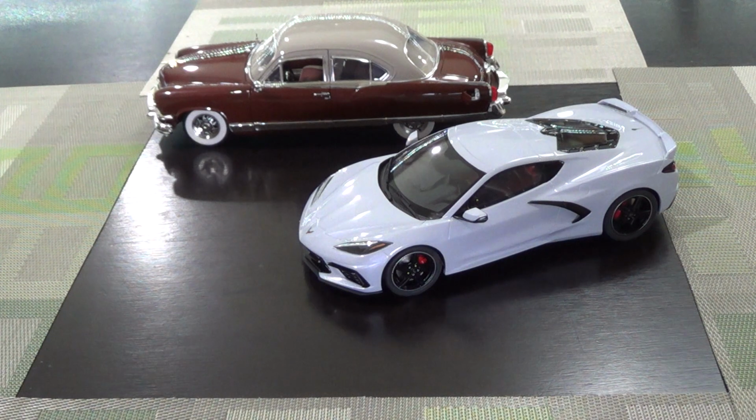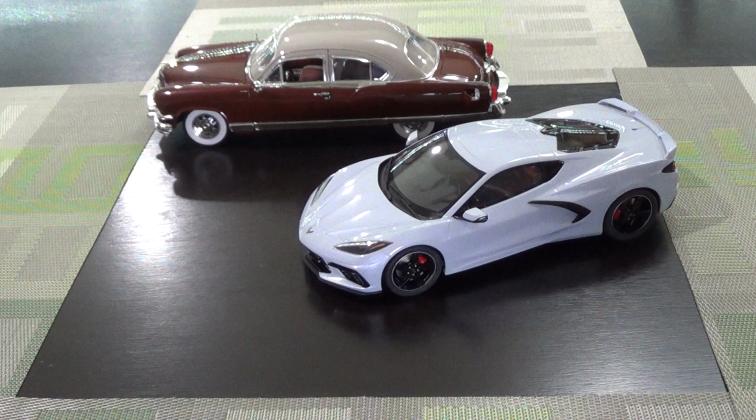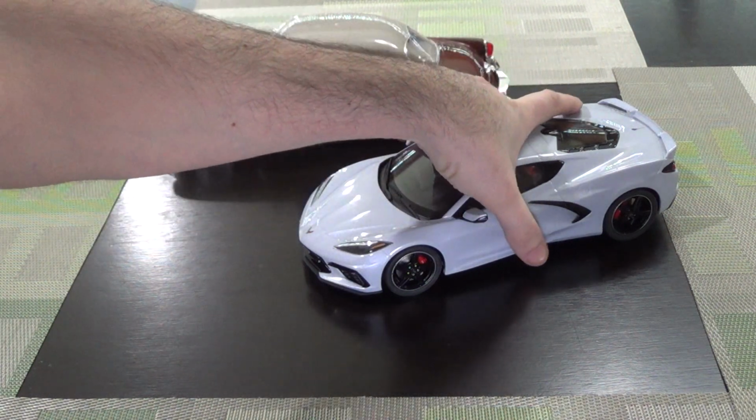We've got the Corvette and the Kaiser. I like the way that sounds. They're both new. And we have resin with nothing opening, and then the Kaiser is a model where almost everything opens. So that's, I guess, the theme of the week.